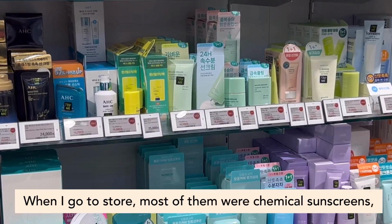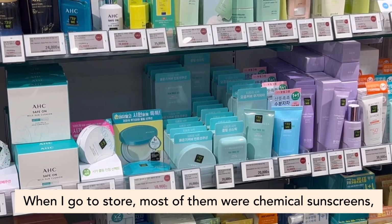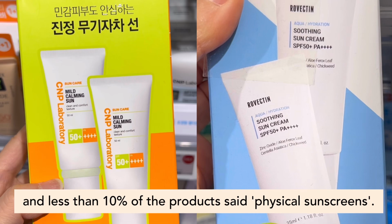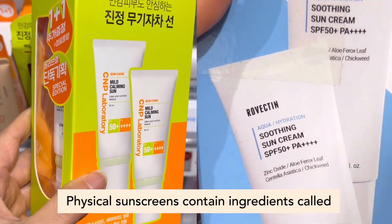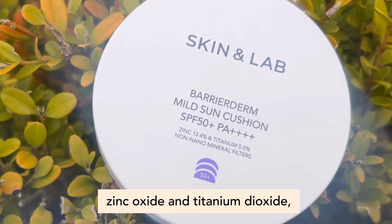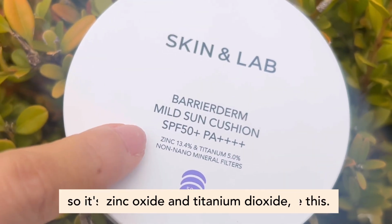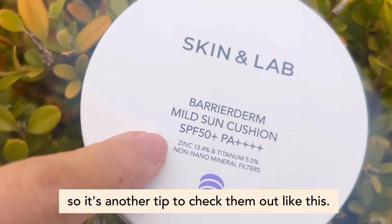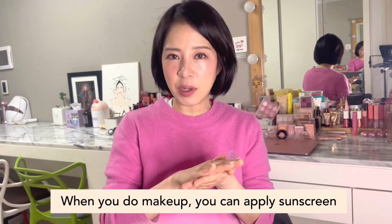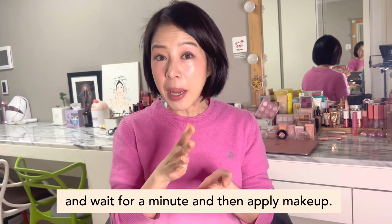When I go to the store, most of them were chemical sunscreens and less than 10% of the products said physical sunscreens. Physical sunscreen contains ingredients called zinc oxide and titanium oxide. So it's another tip to check them out like this. And when you do makeup, you can apply the sunscreen, wait for about a minute, and then apply the makeup.